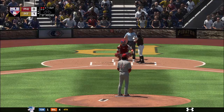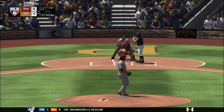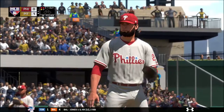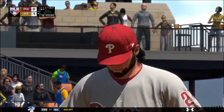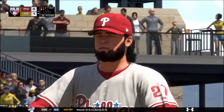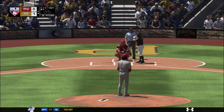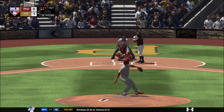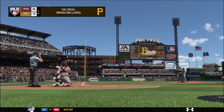This will tell us a lot. Will he come in now, or will he continue to stay away? Here comes the 2-0 pitch. Takes a high fastball for a strike. 2 balls and a strike. Here it is. And there's a pitch that just misses the inside corner.